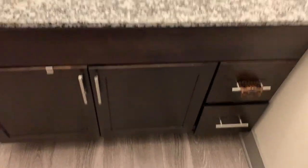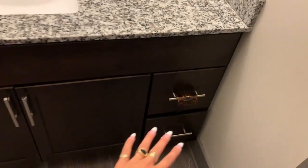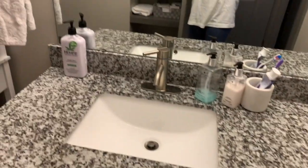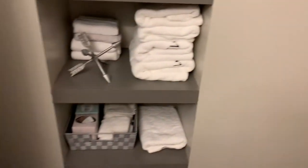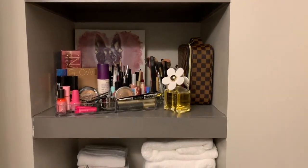Here's the bathroom. A lot of storage under here too, which I loved because I put all my hair dryers and stuff in there. Bottom is just extras of stuff. And under there is all shampoos and extra, that kind of stuff. I have my little medicine cabinet over the toilet, my speaker. This is great too. I have my scale, all my towels, my makeup thing.